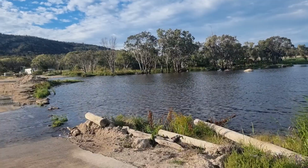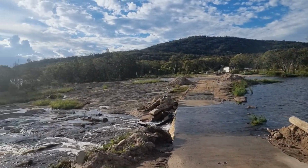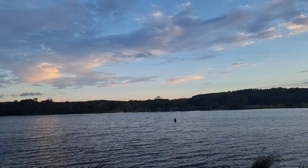Now, after all the recent rain they've had here at Foxbar Falls, the main road that crosses the dams has actually broken, as you can see, and flowing very nicely. So it's time for me to get back to camp and get ready for the rain that's expected to come tonight.